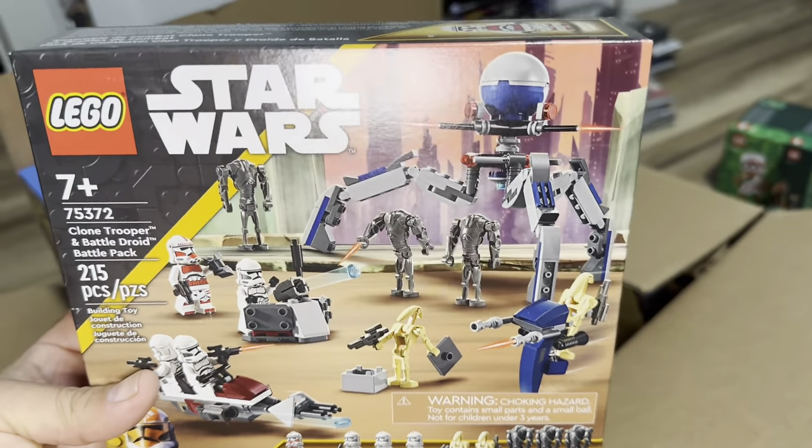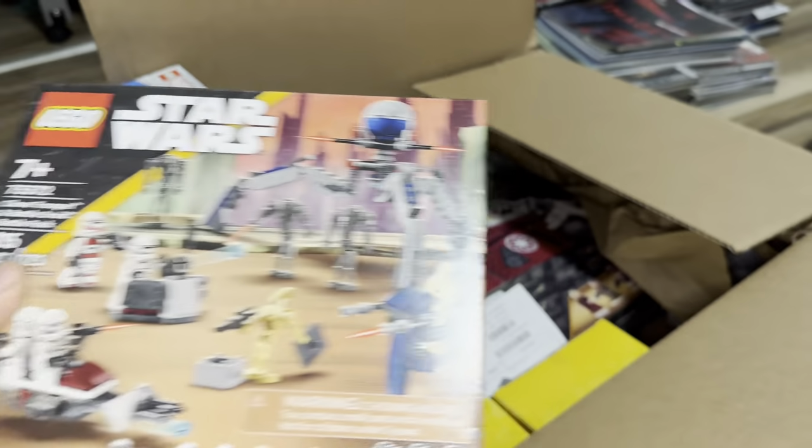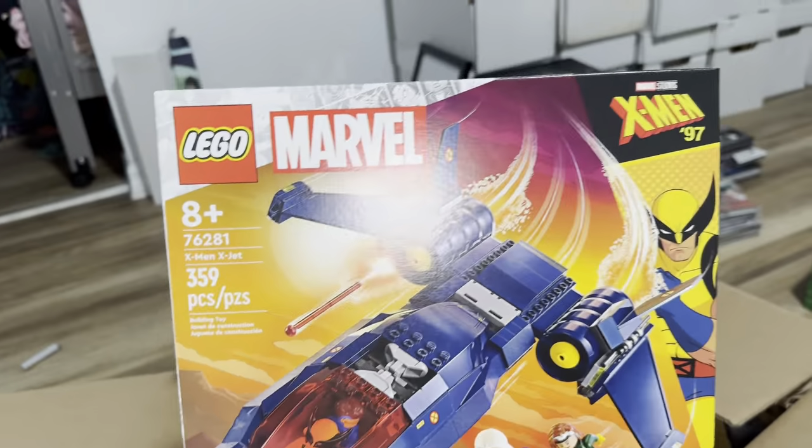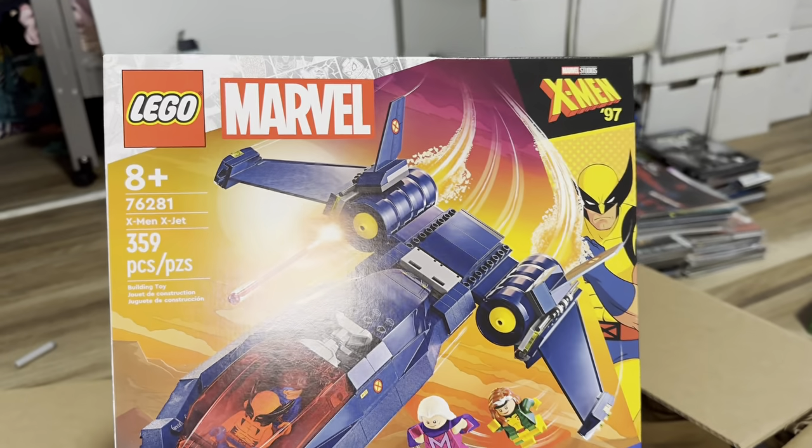Look at all those figs for only $30. It's crazy. What is Star Wars thinking, you know? I am a slave to anything X-Men 97. As you can see, the gunship is also in there.